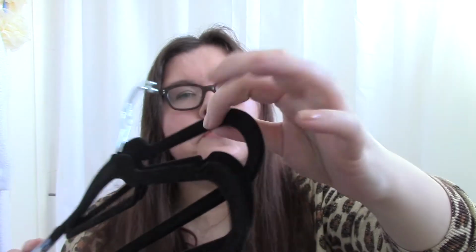Means that stuff doesn't tend to fall off as easily. It kind of clings a bit more, and they're thinner as well, so you can see they're a lot thinner. So yeah, I've got a few different colours, and I do try to put as much of my things on these as possible now. Primark do them.